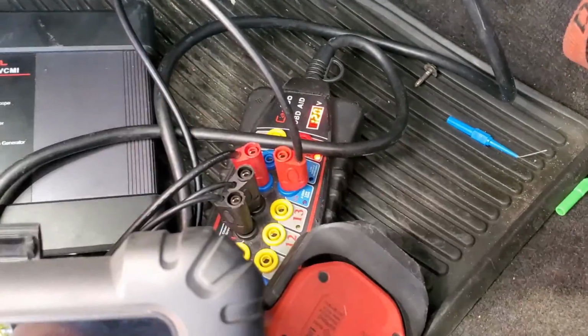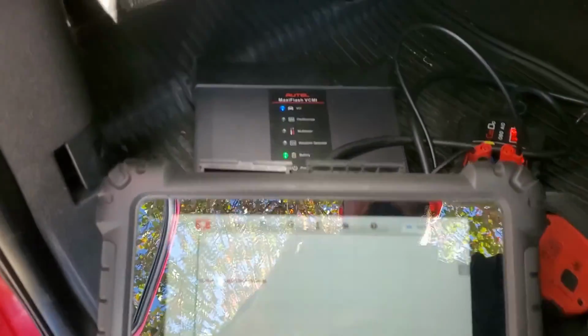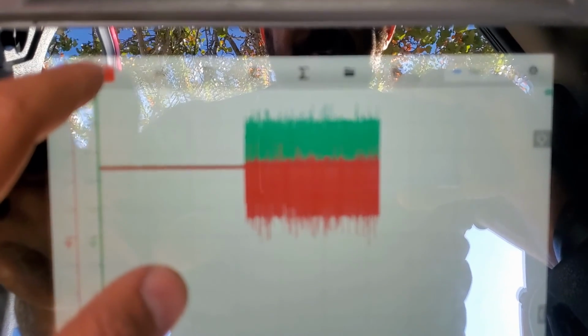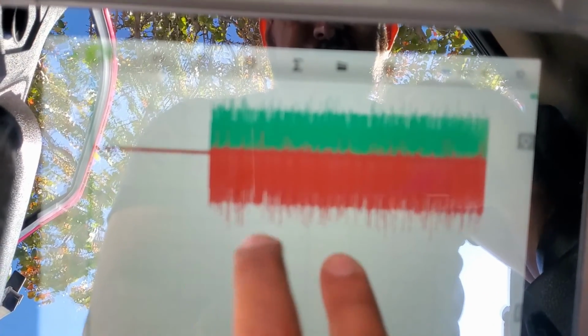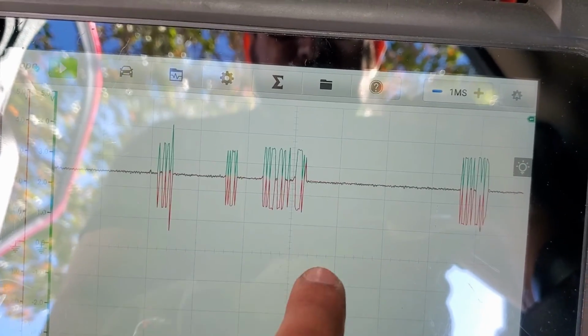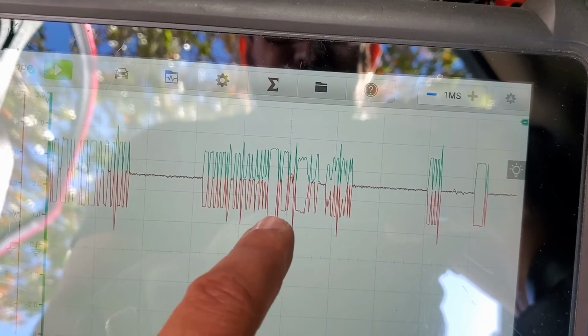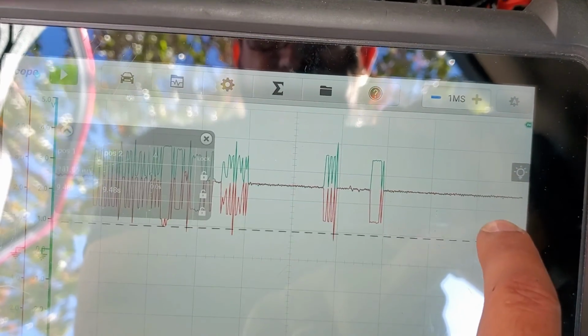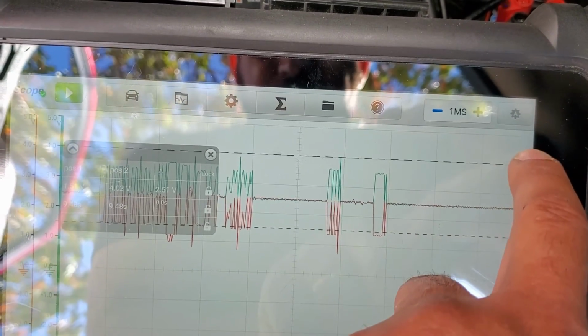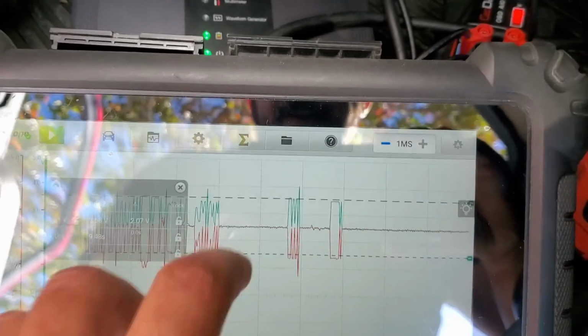So what I did, I came and pulled the breakout box, and I hooked up to CAN high and CAN low. Now the key is off, key's on, truck is running. So let's look at it. And we do have a fairly clean signal. There's some noise in it, but as of minimum maximums, 1.5, 2.5, 3.5. Okay, so we're all good here.